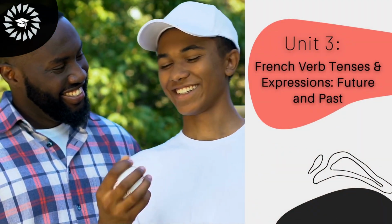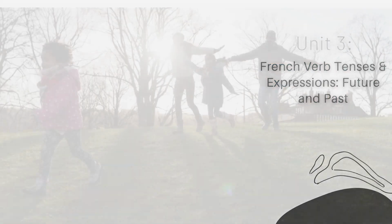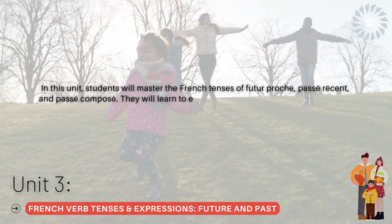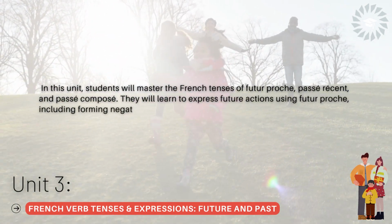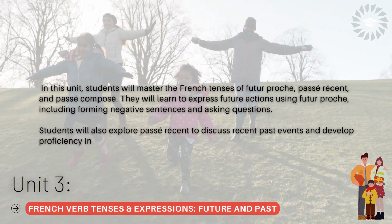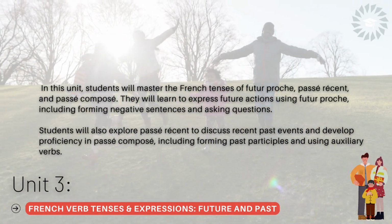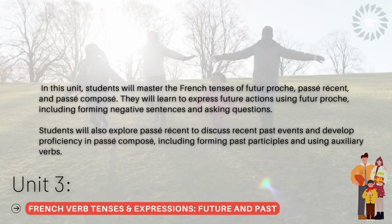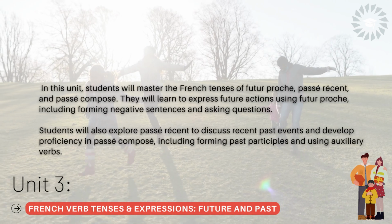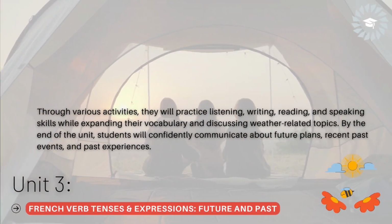Unit 3. French verb tenses and expressions, future and past. In this unit, students will master the French tenses of futur proche, passé récent, and passé composé. They will learn to express future actions using futur proche, including forming negative sentences and asking questions. Students will also explore passé récent to discuss recent past events and develop proficiency in passé composé, including forming past participles and using auxiliary verbs.